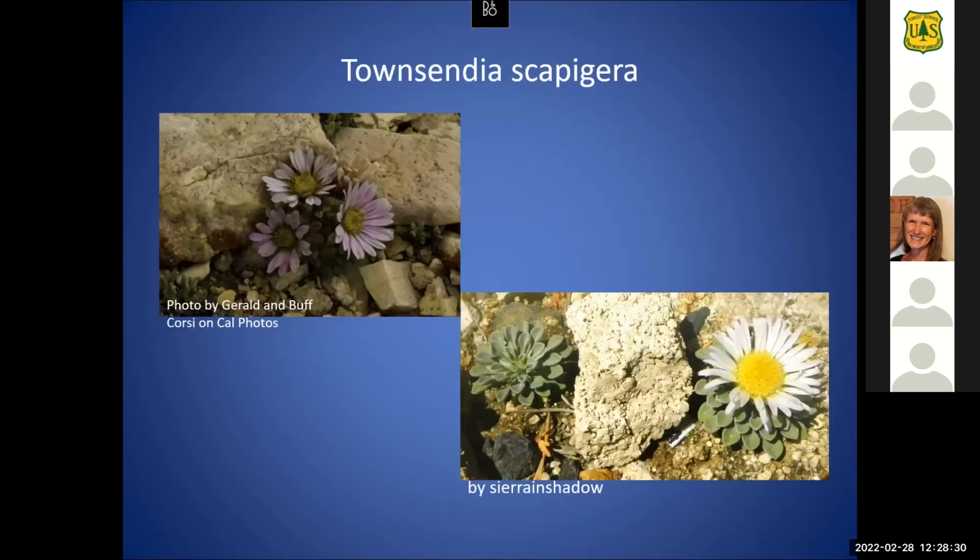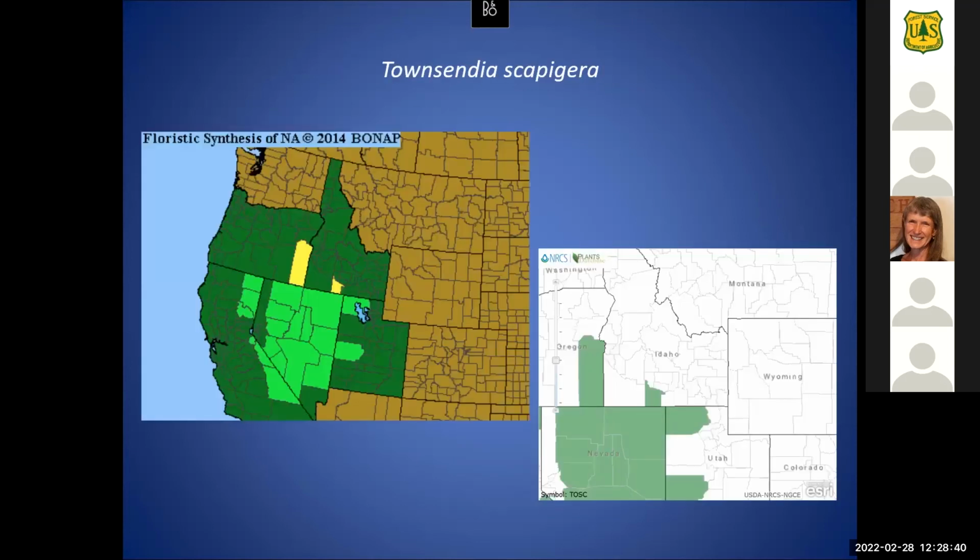So this is pictures of scapigera. None of these are taken in Idaho, but this gives you an idea of what it looks like. Next. So we have one location where it has been listed from before, and we'll go to the next. We're kind of on the edge of that range.